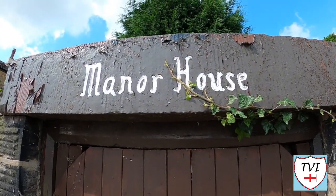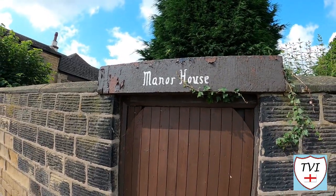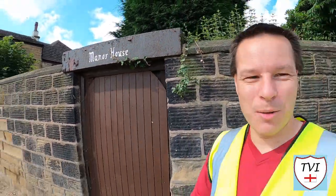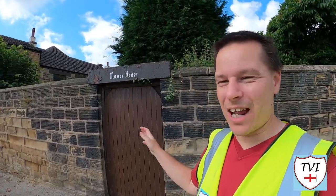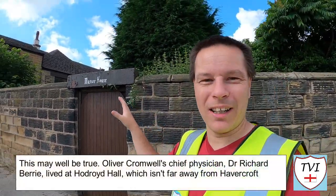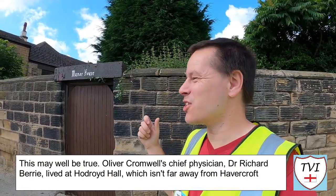Ah, the Manor House. Right, I was informed by some people in one of the Facebook groups that I post on frequently that the Manor House is quite important here in Havercroft. This was visited by Oliver Cromwell at some point in history. I'll have to research when.